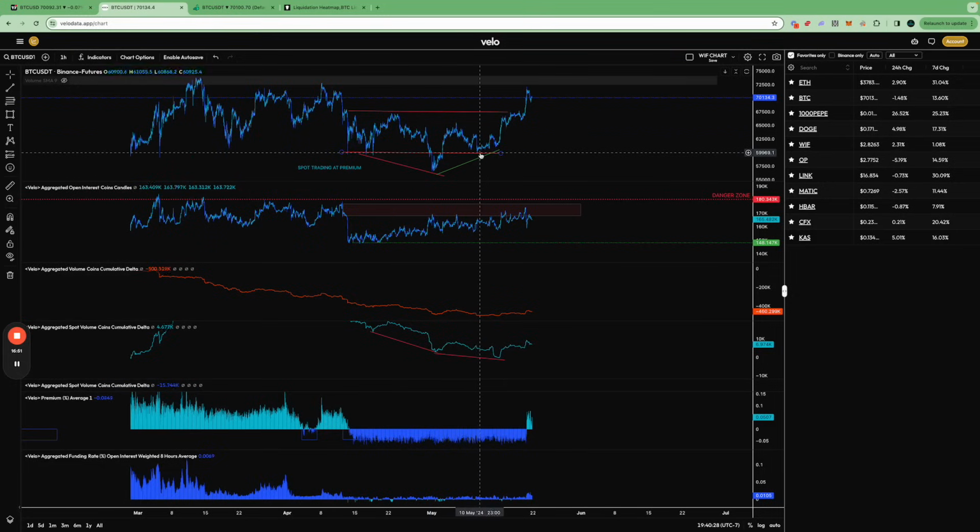And what did price do? Made a higher low. How can price make a higher low if you bought 4,000 Bitcoin here and sold 8,000 Bitcoin? What does that tell us? That tells us that someone was buying up the Bitcoin into this zone. They were absorbing the market sells. That is what I mean by absorption or accumulation.